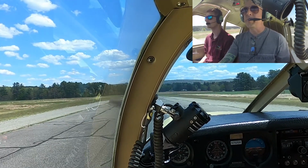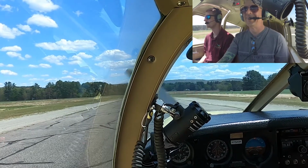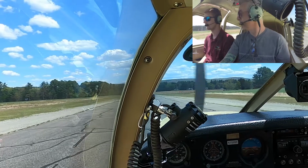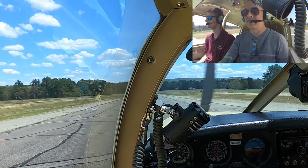The impulse to grab the yoke to steer is still strong. Yeah, but you're fighting it, so it's a good thing. Because we've got to get you over this, because once we start flying in the wind, you'll have to control it so the wind doesn't blow the wings over and stuff.